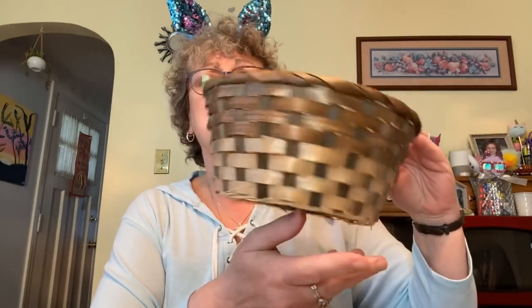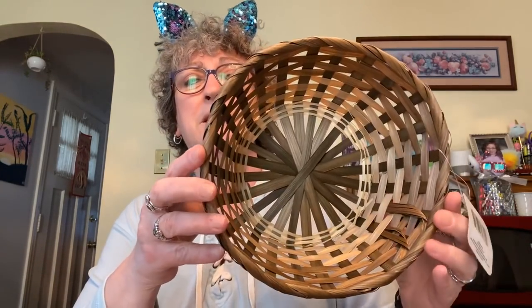I picked up this basket. Really pretty, like darker brown and then the cream color brown. And my store has a ton of these wicker baskets. I just picked up this one because I got a couple of these previous. So I got one more.